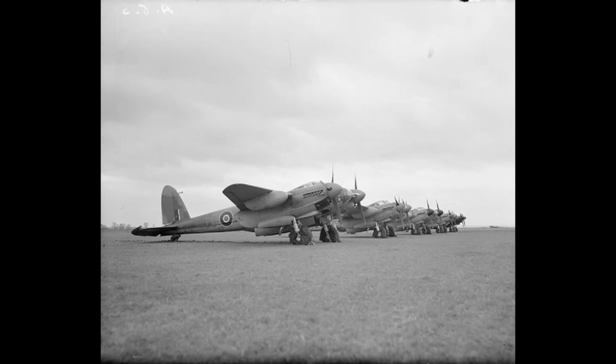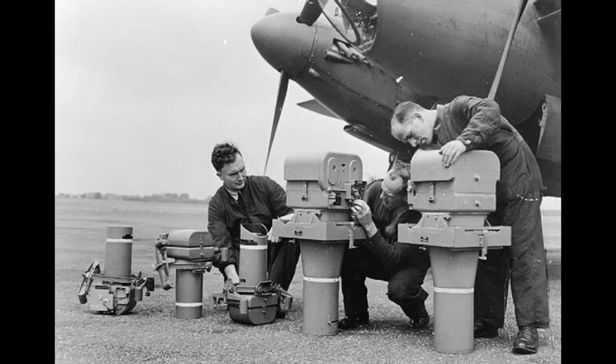Photo reconnaissance Mosquitoes found immediate post-war employment. The PR variants had been among the war's best reconnaissance aircraft, capable of reaching deep into enemy territory at speeds and altitudes that made interception difficult. After 1945, these capabilities translated perfectly to peacetime mapping, survey work, and intelligence gathering.